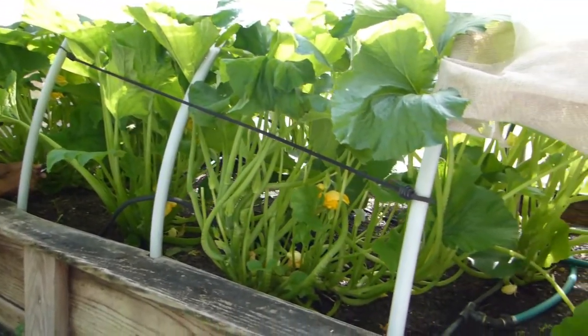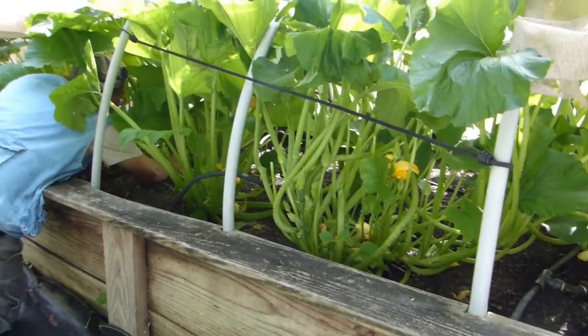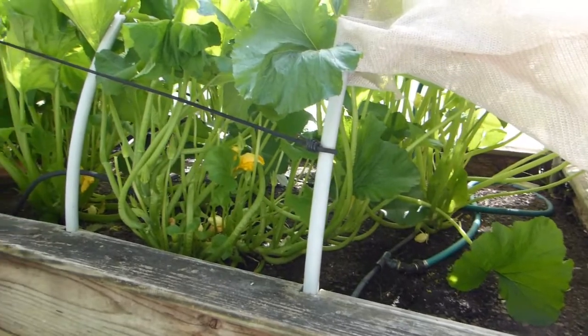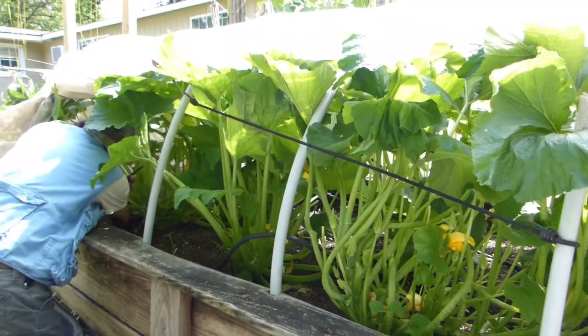Okay, our job is done in this raised bed. We are going to another area of the garden. You see how nice and clean and more airy and roomy it looks in there?